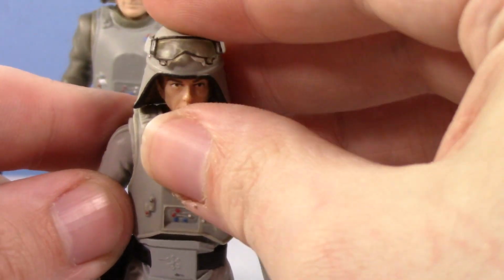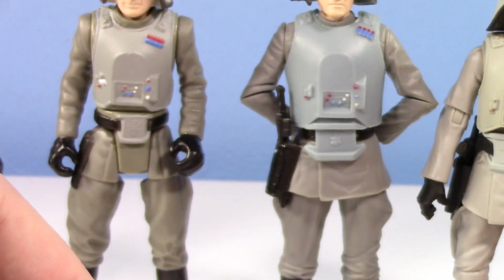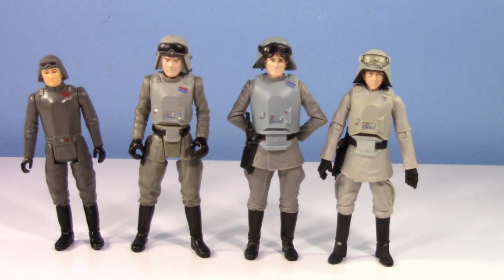Now, will we ever get a new ATAT Commander? We might. I would probably imagine we would. I don't actually think that one's been re-released. Correct me if I'm wrong, I do not think that's been re-released in Modern Vintage Collection. I'm pretty sure it has not.